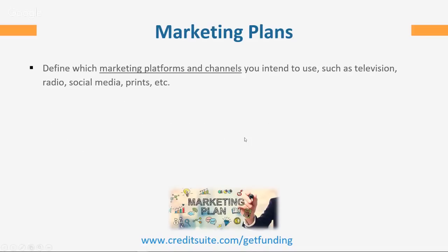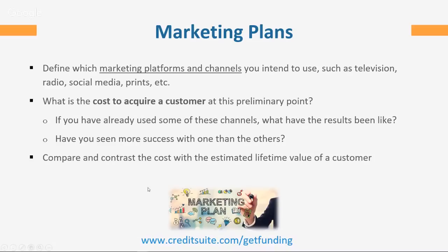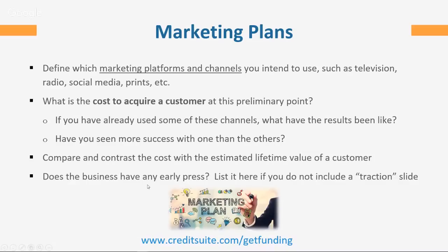Marketing plans. Which marketing platforms and channels do you intend to use? TV, social media, print, whatever it may be. What's the cost to acquire a customer? If you already have customers or already have channels, what have the results been like? Have you had more success with one channel than the other? Compare and contrast the cost with the estimated lifetime value of the customer. Do you have early press? You want to list it here as well, or include that on your traction slide.